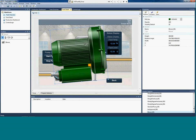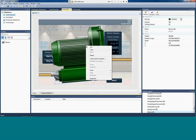Whatever elements I want to bundle together to make a reusable object, I just right-click on them when they're selected, and what you'll see is a context menu that pulls up. And one of those options is Create Add-on Graphic. So you might say to yourself, hey, add-on graphic, that sounds familiar. Well, it does, because in Logix, of course, you can create add-on instructions, which are reusable instructions that can encapsulate other instructions so that you can be more productive in your work.